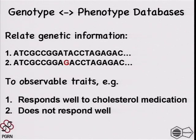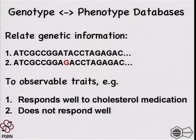That's called a SNP, single nucleotide polymorphism. Single because it's one position, nucleotide because that's what they call the A's, G's, C's and T's, and polymorphism is just a fancy word for a difference in the population. So that's a SNP because there's a T in some people and G in other people. What we'd like to do, at least from a machine learning point of view, is relate that by some complicated, probably nonlinear function to observable phenotypes that we care about, like whether you respond well to a cholesterol medication or not. That's essentially what pharmacogenomics is, but I'm going to tell you a little bit more detail about this.